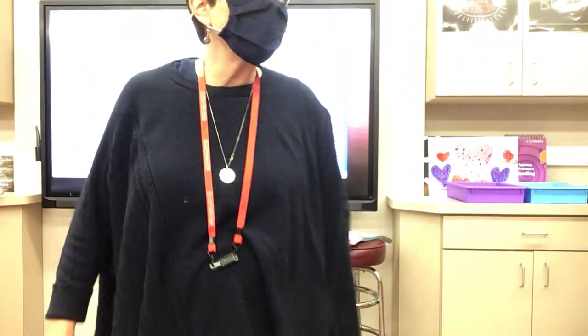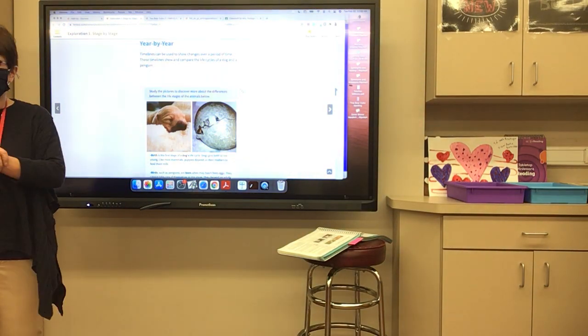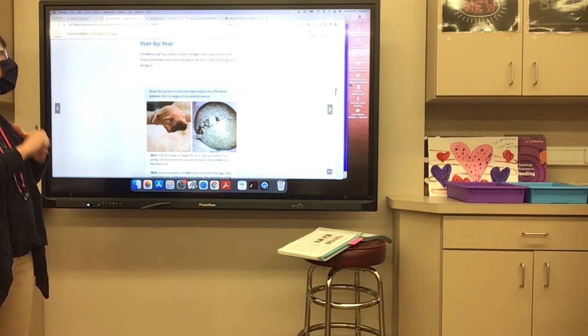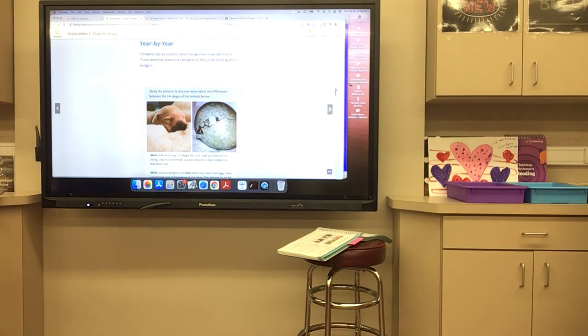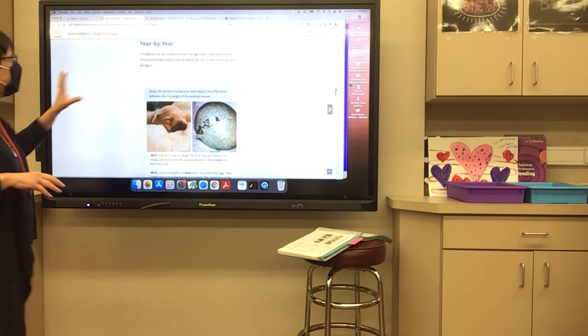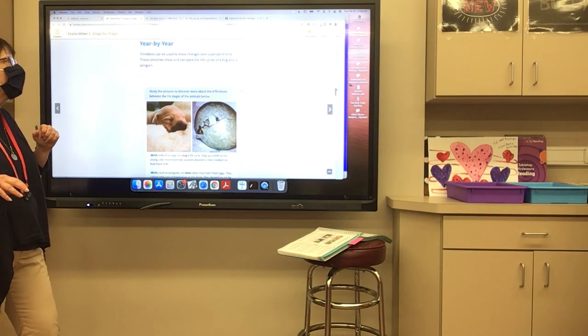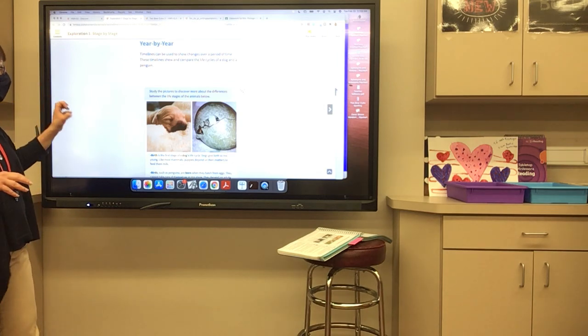Okay, so boys and girls, we're on page 212, and we're talking about animal life cycles. One of the things that we can do is look at timelines, and timelines can be used to show periods or changes over a period of time. These timelines show and compare the life cycles of a dog and a penguin. And you have that in your book.